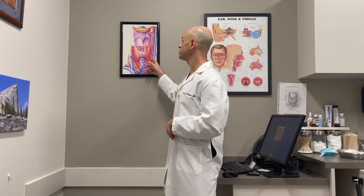So, even if you visually see your nerve after removing the first side, visually seeing that the nerve is intact does not 100% correlate with adequate nerve function. And therefore, the nerve monitor is a nice way to be sure about the function of the nerve.